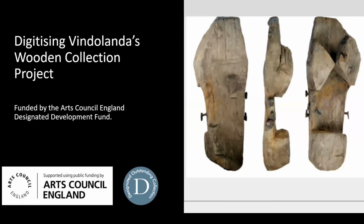So why is this all important? That's basically the process of conservation. And how did we get started on this project, and why am I sitting here doing this lecture? Well, the Vindolanda Trust is very lucky in that it's got what's called a designated collection. And anyone who knows me knows that I will stand up on my soapbox and talk about what it means to be a designated collection in the UK.